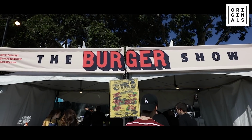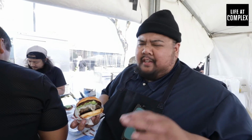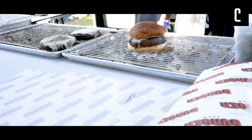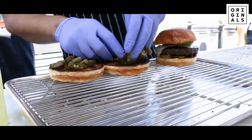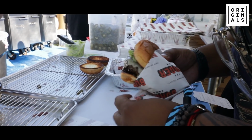Coming to the ComplexCon Food Lagoon First Week Feast. This is our guac burger, doing exclusively for ComplexCon. It's the burger of my neighborhood from Pico Rivera, California. We have American Wagyu beef, Monterey Jack cheese, slices of jalapeno on a King's Hawaiian bun. It's delicious, it's close to my heart. You'll love it. Yeah, come check us out.